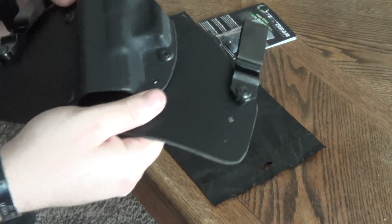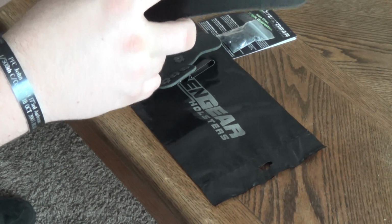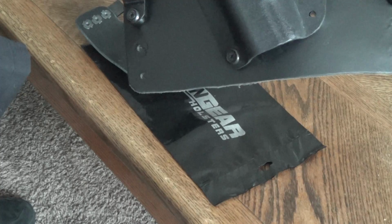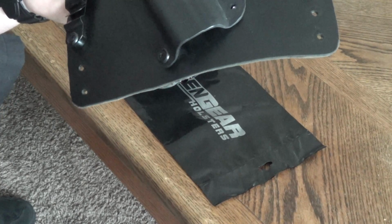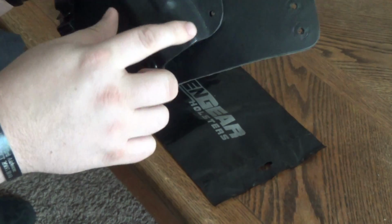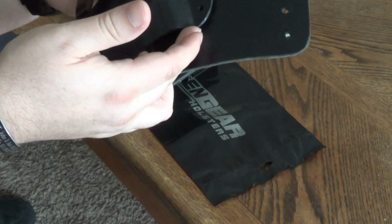Now, the screw came out here. Over time, you will have to tighten up your screws. They will ride loose and start to come out. So about every week to 2 weeks, just go ahead and tighten them back up. That also keeps the tension on your holster very, very secure. But mine came off. No idea where. When I took the holster off, I was like, oh, I'm missing a screw.